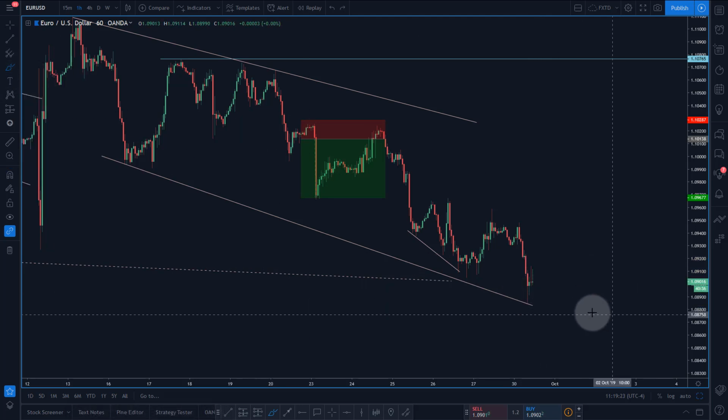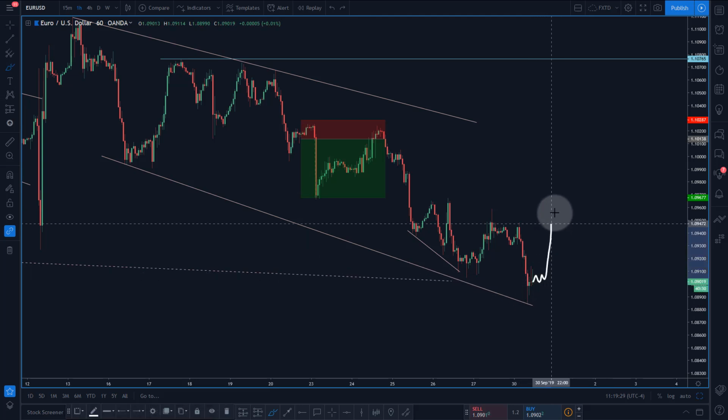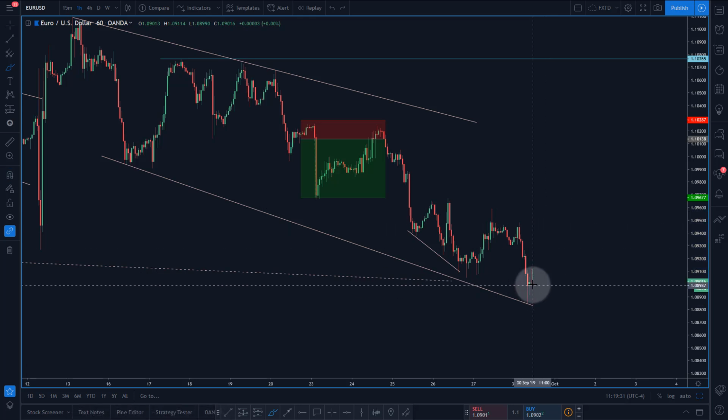What I can see happening is two scenarios basically for euro dollar. I can see this kind of making these wicks and then just shooting up. I can see somewhat of a flag.